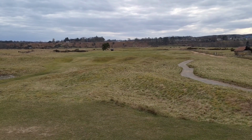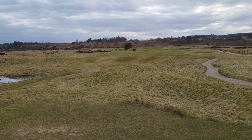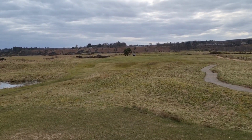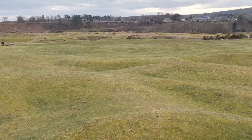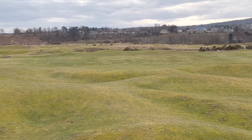17th hole, 330 yards, par 4, elevated tee, across the humpy bumpy stuff, down onto the fairway, and relatively straight. And looking down at the green at 15, get a wee bit duller now.